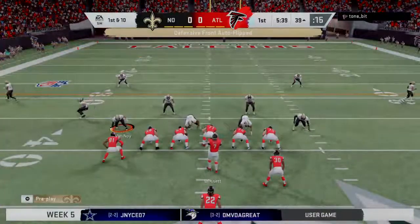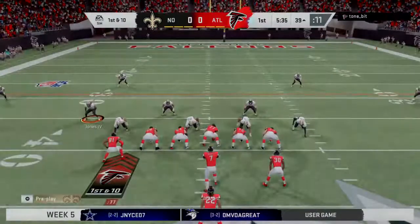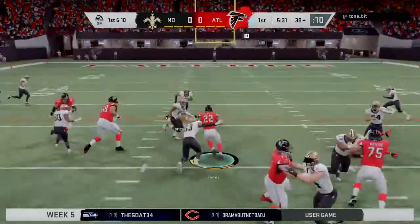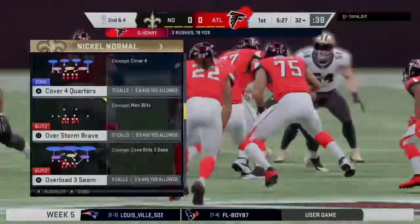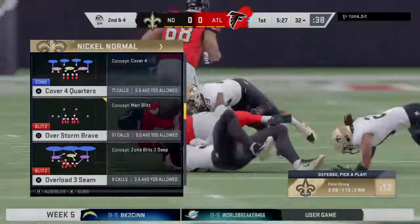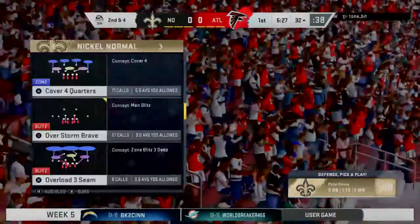So from the 39 now, they'll come up on a 1st and 10. Henry. And he gets it down to the 32. He'll get a nice chunk there on the first down run, and it's 2nd and 4. Charles, they won last week despite him not running the ball well. They told us need to get him going.